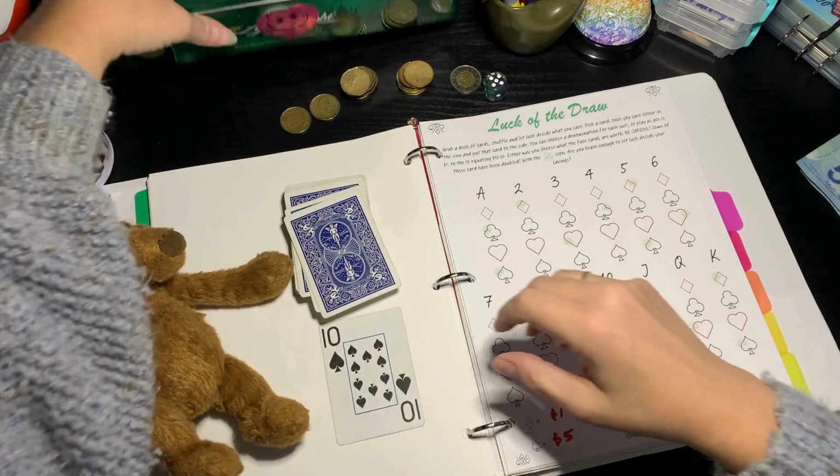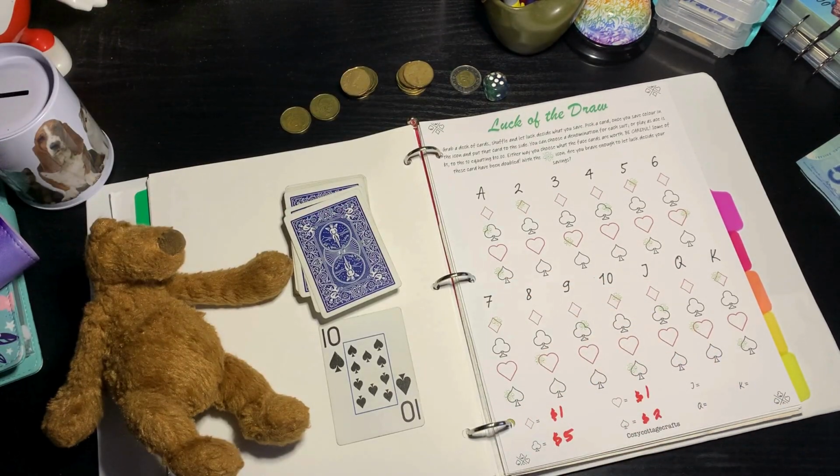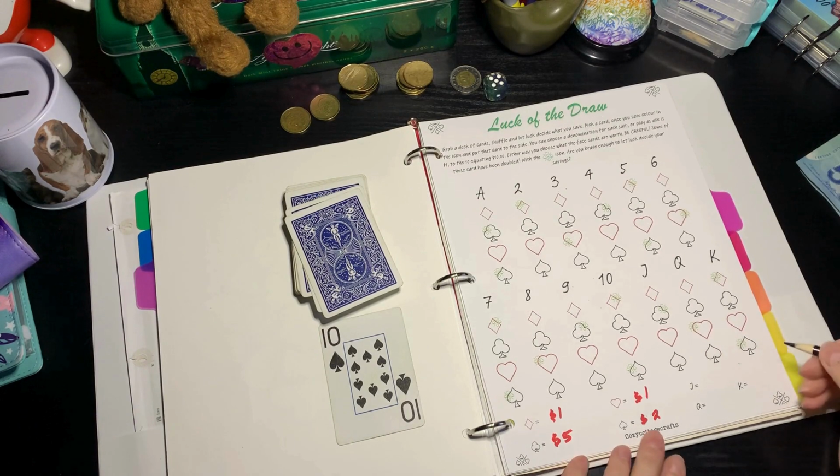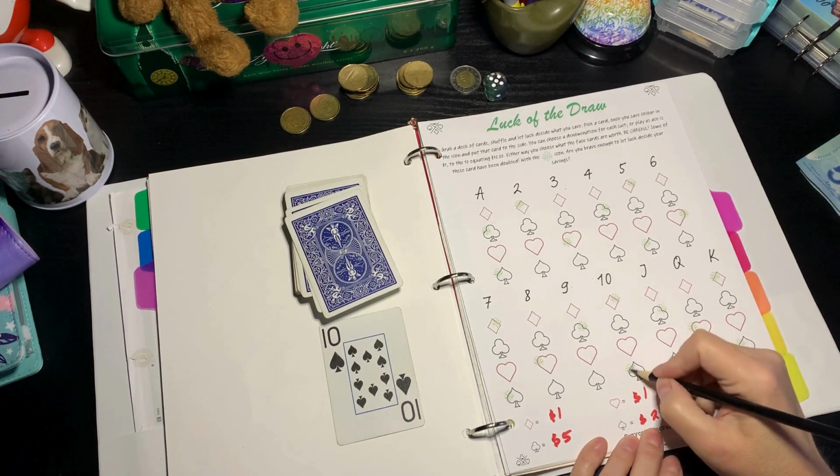I'm not really ready, am I? Okay, I have a red one out. I don't think that one's black. Oh, here it is. Found it. All right. Oh, don't roll away on me. Okay. So, spades are $2, but I've already hit a double.